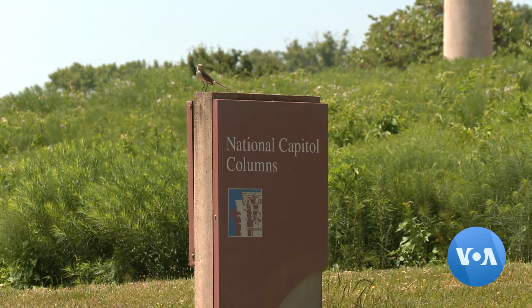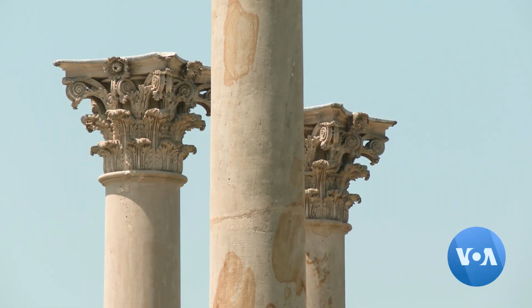They were the originals from around 1820s to the Eisenhower administration in the 1950s. So every president from Andrew Jackson to Eisenhower was inaugurated under those columns.